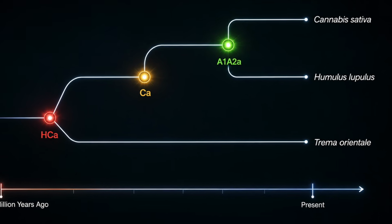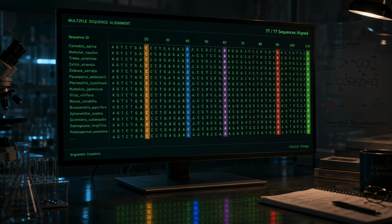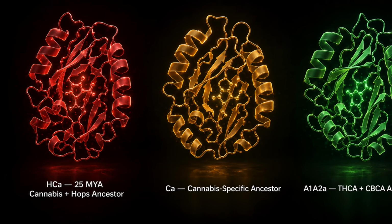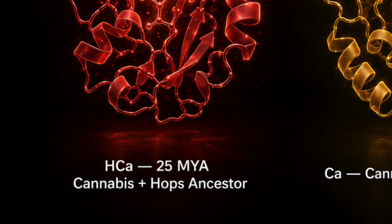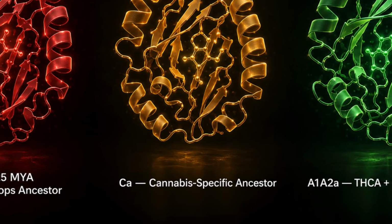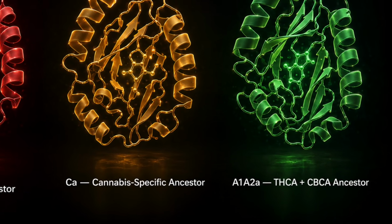The team took 77 BBL enzyme sequences from cannabis, hops, and a related species called Trema orientale, and they built the tree. They identified three key ancestors to resurrect. HCA, the enzyme from the common ancestor of cannabis and hops before these two plants diverged roughly 25 million years ago. CA, the ancestor of all three modern cannabinoid synthases. After hops branched off, in A1, A2A, the more recent ancestor shared specifically by THCA synthase and CBCA synthase.